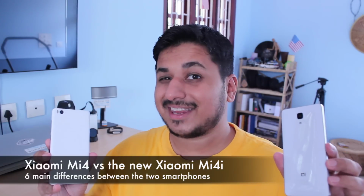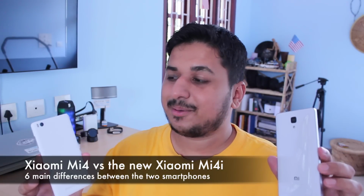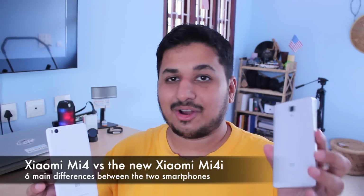Now, because of the branding used, the Mi4i might appear just to be a plastic version of the regular Xiaomi Mi4. In fact, I'm not even really sure why Xiaomi chose to use the Mi4 branding for this phone, because it really is quite different. Not just in terms of the materials used to make this phone, but in terms of specs as well.